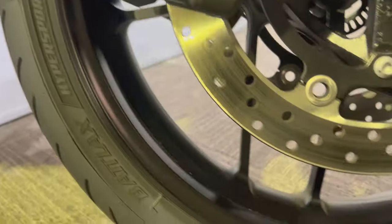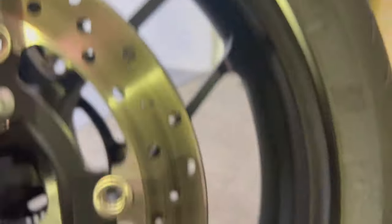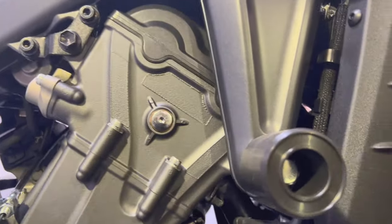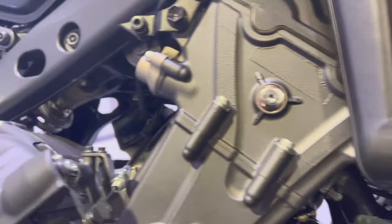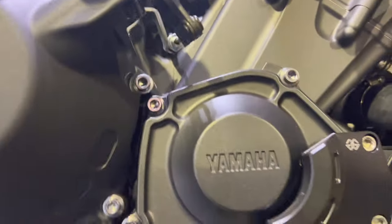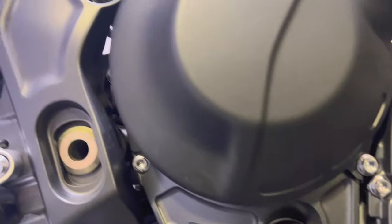All around the front wheel, again, really nice. Also, you've got the nice LED indicators. All the frame's nice. Also got the crash protection there. Got a bit of engine protection there. It is all really nice.